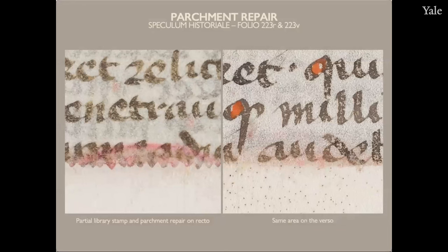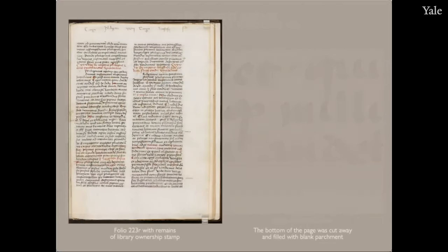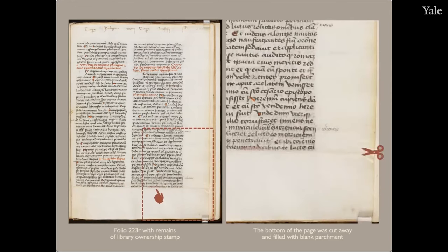Not only the binding was altered, but the text as well. This close-up shows the pinkish remains of an ownership stamp, which was cut from the foot of a page. The bottom portion of the page was cut away and replaced with new material. The bottom edges of three leaves within the text have been replaced this way, most likely in order to hide other owner's marks.